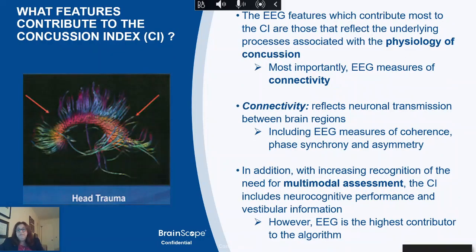The EEG features which contributed most to the concussion index are those reflecting the underlying processes associated with the physiology of concussion, most importantly, EEG measures of connectivity. Connectivity reflects neuronal transmission between brain regions and includes EEG measures of coherence, phase synchrony, asymmetry, and others.